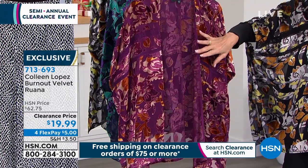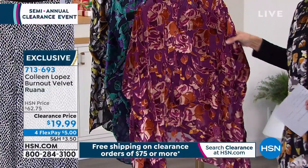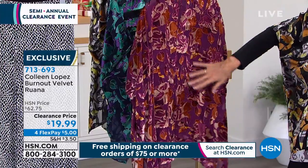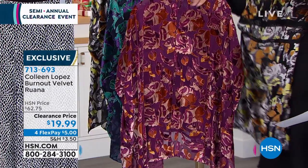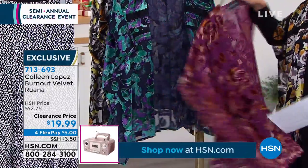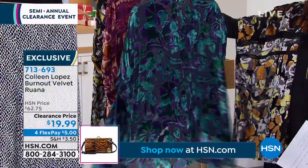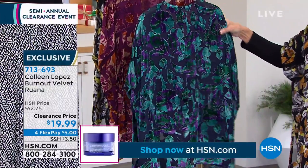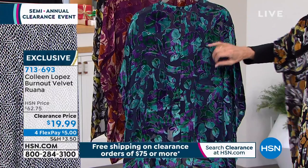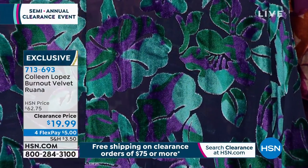Let me go over the choices with you. This is the wine. I like showing them this way better. That's the wine, and this is all a burnt out velvet. It is gorgeous. In that one you can see little bits of your burgundy and a little bit of terracotta. The next one that we have, look at how beautiful that one is. That is your navy blue. There's only 300 here. It's navy with lighter to darker shades of greens, and then you can see your beautiful purples.